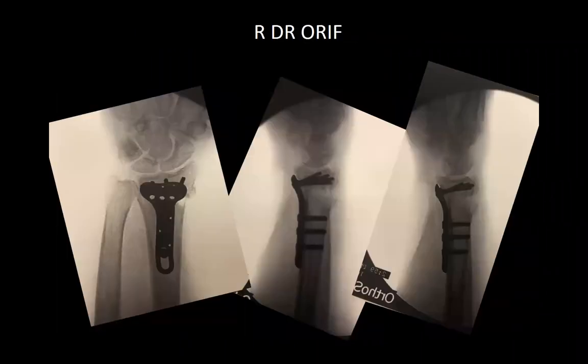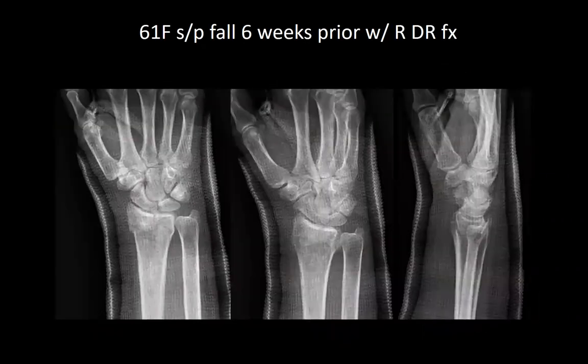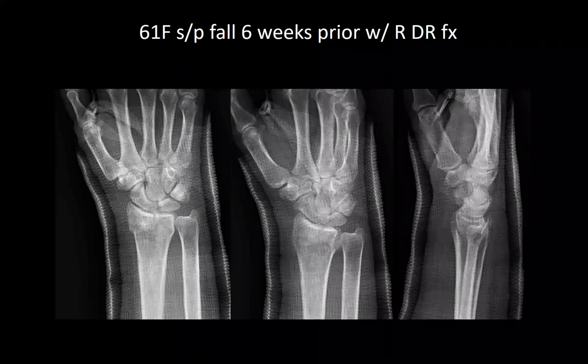Jeremy, any indication on why this displaced after closed management? Looking at the reduction films, you see it didn't really get the full hook, which may have contributed to the falling off and residual dorsal angulation. Without seeing the exact injury films, it's hard to say otherwise, but I think that with the dorsal comminution, there probably both contributed. Yeah, looking at the AP and the lateral, you see there's a bone void dorsally.